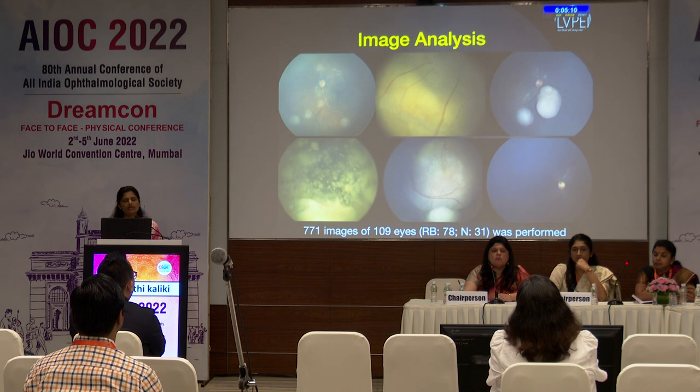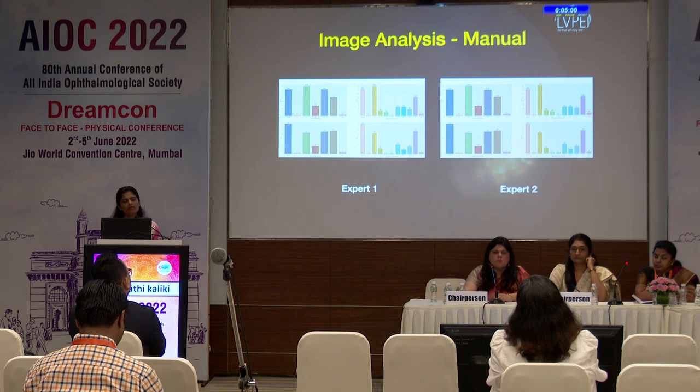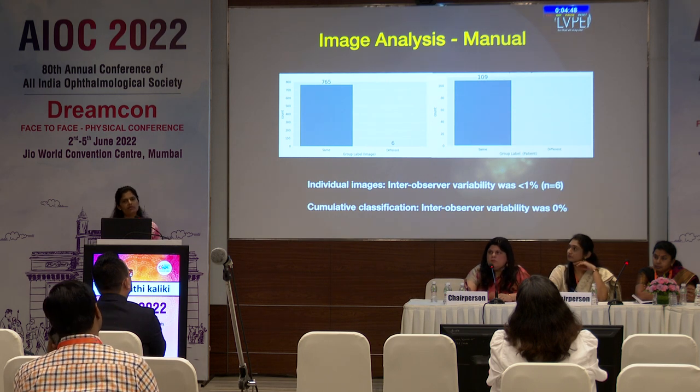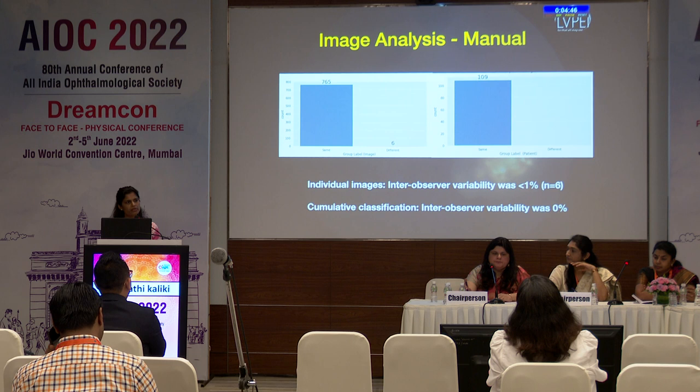With this, the image analysis was performed on 771 images of 109 eyes, of which 78 eyes harbored retinoblastoma and 31 were normal. When two experts studied them, the inter-observer variability was less than 1% for individual images. For cumulative images, the inter-observer variability was 0%. That means each eye would have more than one image, minimum being 4 images, maximum being 20 images per eye.